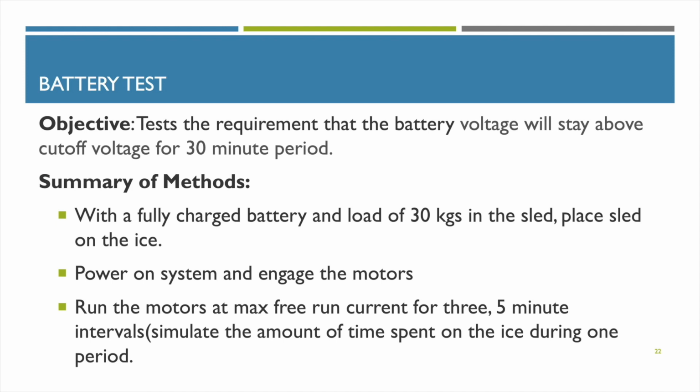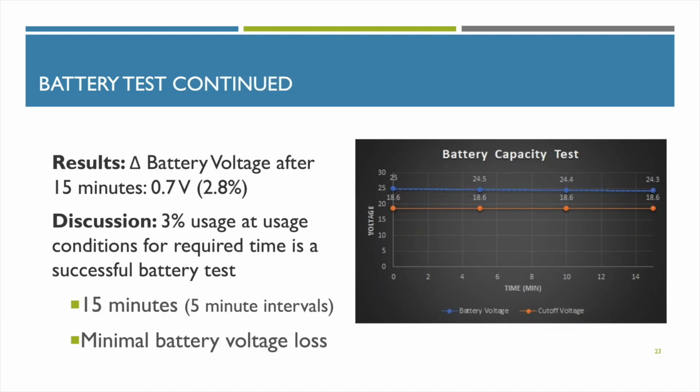With time and testing conditions restricted, the battery was tested at a single load condition of 30 kilograms for the battery test. This is within our design range of 23 to 50 kilograms. At full charge, the battery was run with the average load mass for 3 5-minute intervals. The voltage was measured between each run to obtain battery depletion data. As shown to the right, the prototype passed the test.